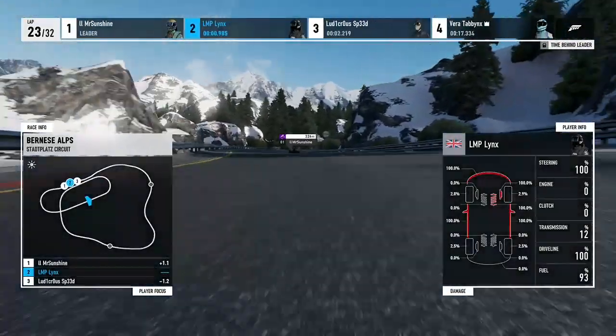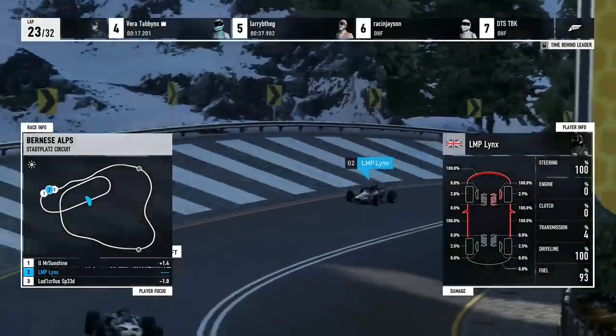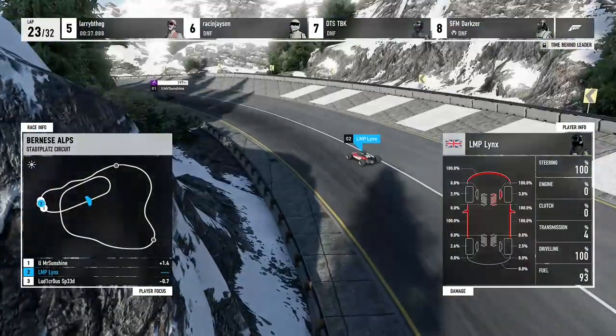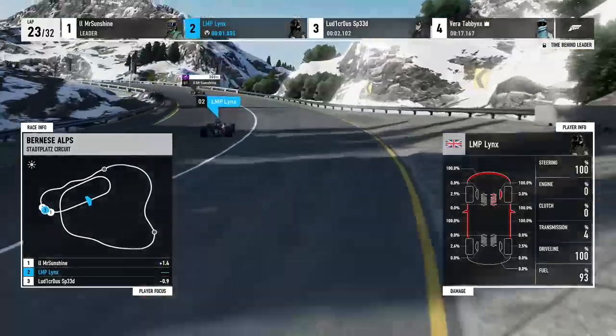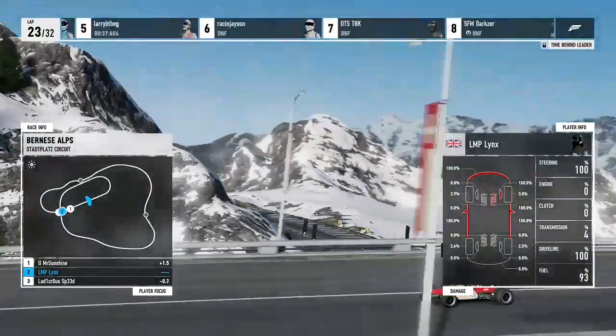Sunshine is now starting to pull away. Here comes Ludacris speed, and Ludacris is going to catch Lynx at a very inopportune part of the racetrack. Oh, Lynx goes really wide. Ludacris wants Lynx to get out of his racing line right away because this will be Ludacris' best chance to get by Sunshine, potentially for the race lead.